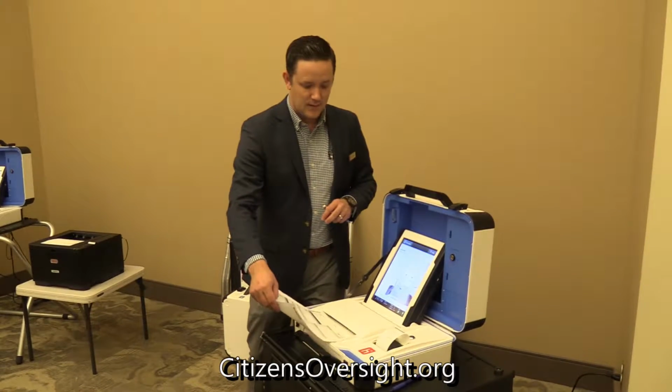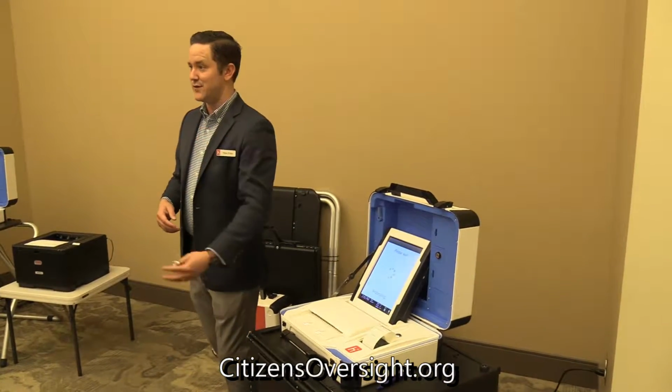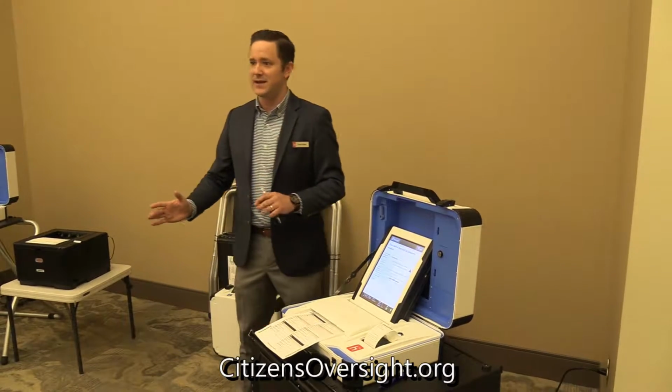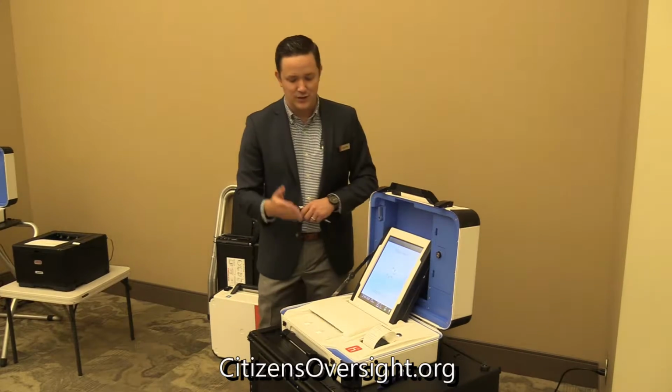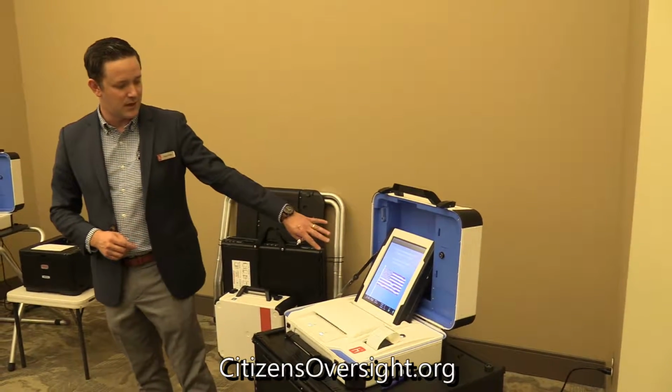If the voter says, I'm in a hurry, I like both those candidates, I don't know what the rationale might be, but they might say, I want to cast the ballot as is. They always have that option to cast the ballot as is. When they do that, the ballot drops down below into the secure box, and you see the waving American flag.